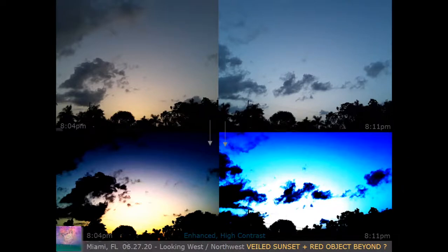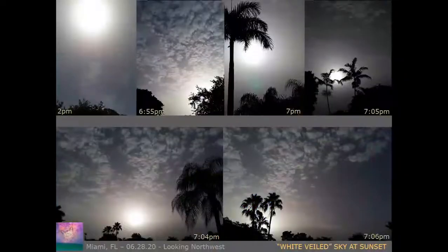I invite you to be really paying attention to sunrise if you guys are up at the crack of dawn, and also sunsets and everything in between. Alright, now here is another sequence, I'm calling it white veiled sky at sunset, again masked out.